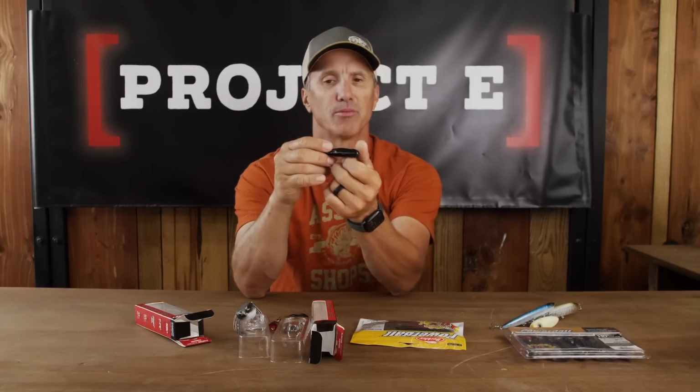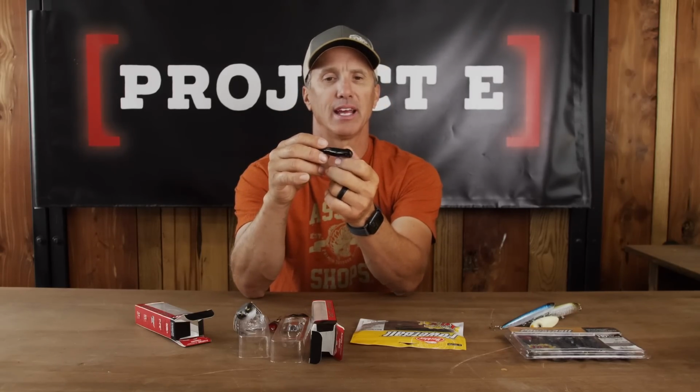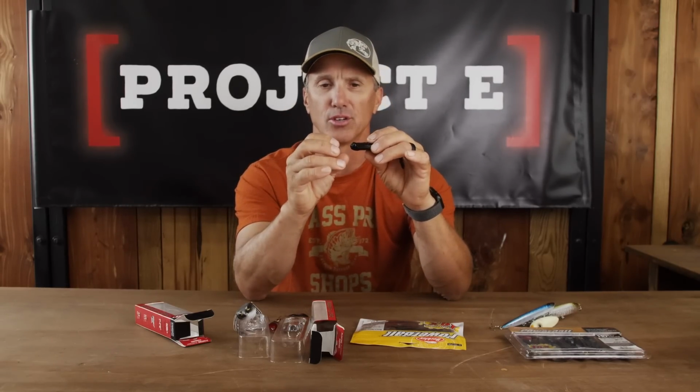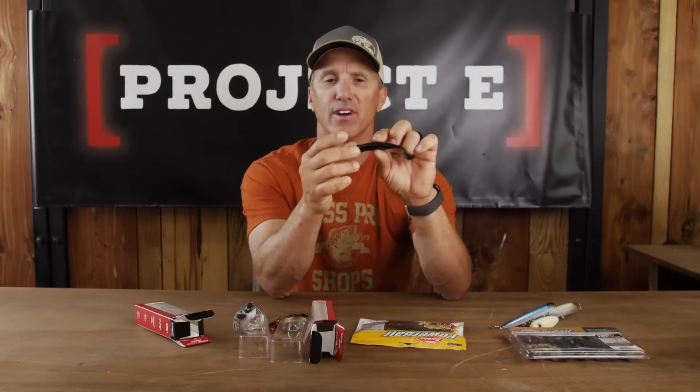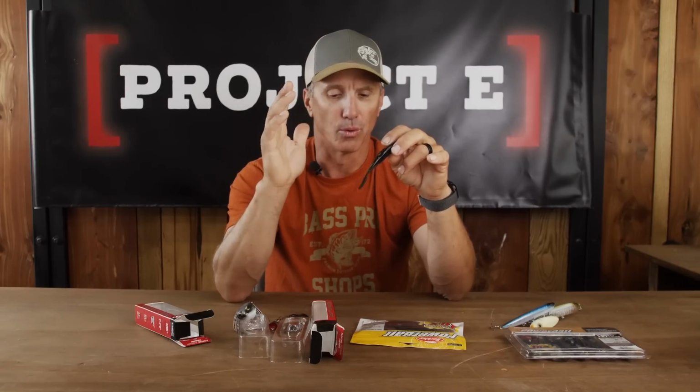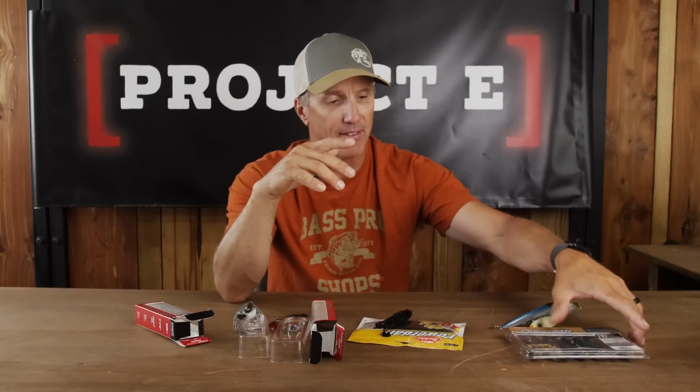You know, an issue with some frogs is they roll over, they get upside down on you, but Berkeley really addressed that with adding some plastic, making this look like a boat. It's just a very subtle frog that rides upright coming through the water. Works really, really well.